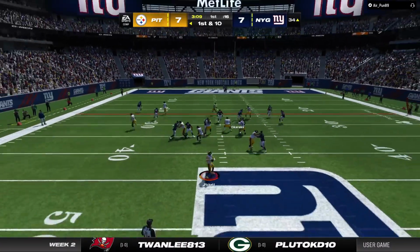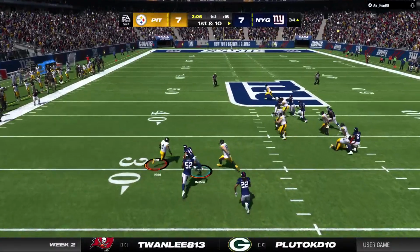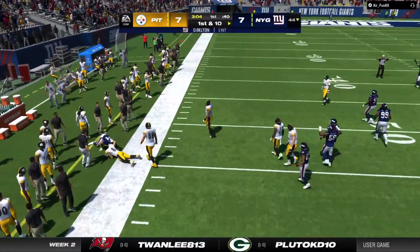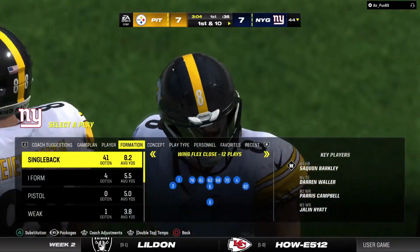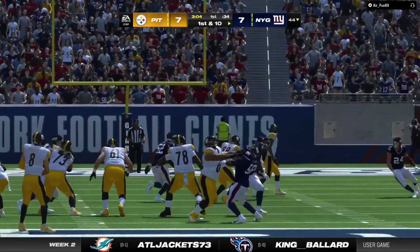Off the play fake, here's Pickett. Oh, he tried to fit it in on the slant, and it's intercepted. And the Giants will take over possession here up at the 44. So problems with Aaron passing continuing. Remember, he threw 2 picks in the loss last week, and now another here in this first quarter.